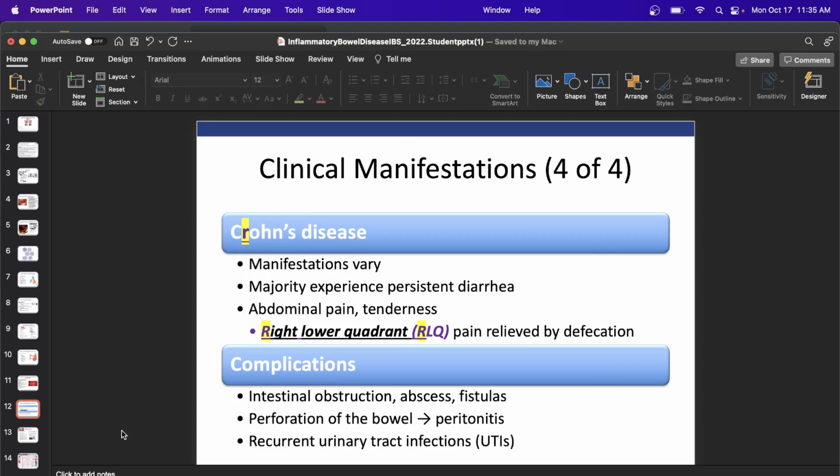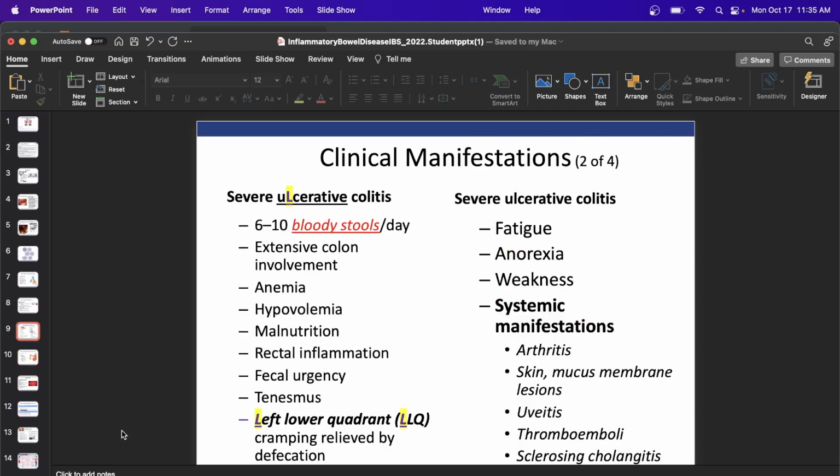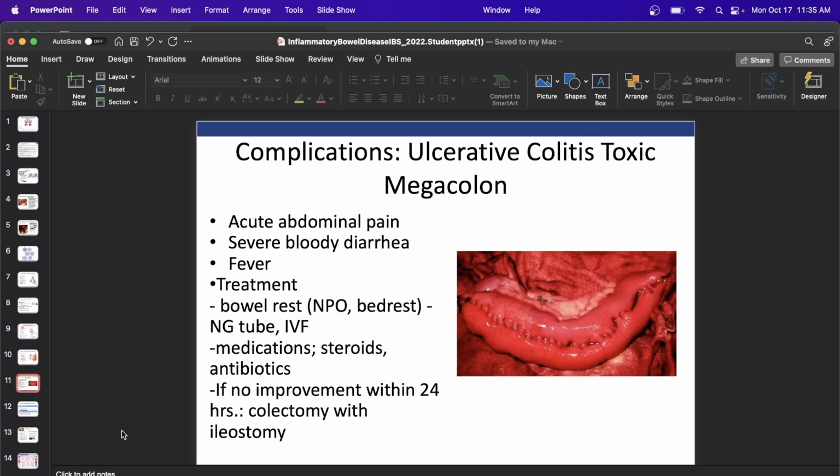Okay, so Crohn's. The manifestations vary. The majority will have persistent diarrhea, not as heavy or as frequent as somebody with ulcerative colitis, but they too will have diarrhea. Their pain, as I said earlier, is in that right lower quadrant, looking at that second letter there, Crohn's. It's in the right lower quadrant.